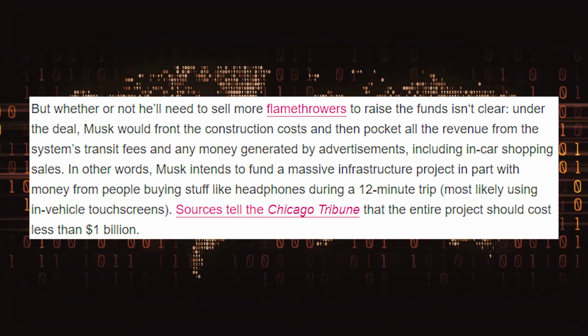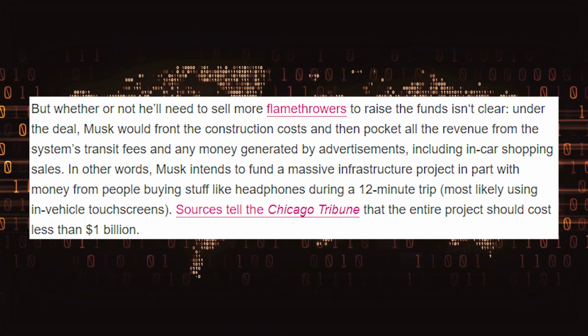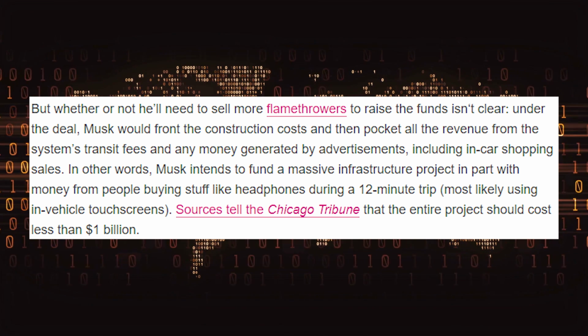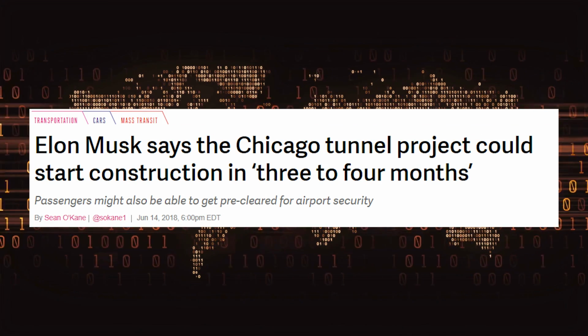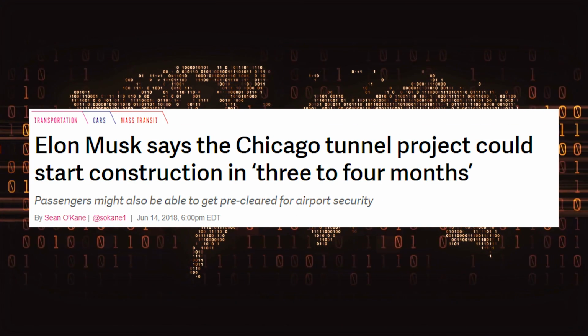The Boring Company is expected to pay for the $1 billion project themselves with no burden on the Chicago taxpayer, and it looks like they could begin construction on it before the end of the year.